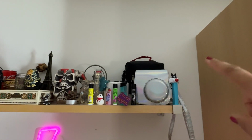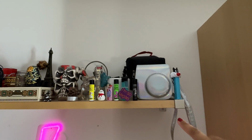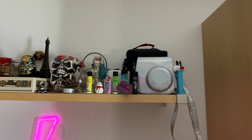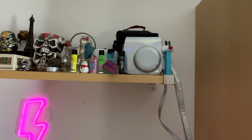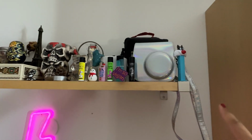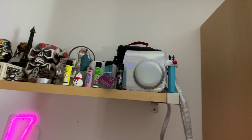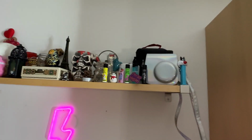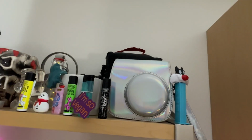So I got my DSLR back there. I got my Polaroid camera right here. This is, I don't know, the one that was trending a couple of years back. I don't remember the name. Instax Mini, I guess. I got Pez here. I have one more of these, but I can't find it. That one is actually really old and I got it from Oman. It's also a cat. Again, this is Sylvester, right?